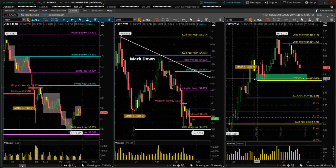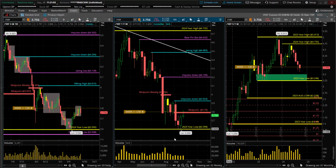The yields, the 10-year U.S. Treasury yields. Monthly chart, lower high, lower low. Candles are getting smaller, with wicks on the bottom. Potential reversal, even though the Federal Reserve lowered the rates. Look at the weekly chart. It did reverse. Green for the week, higher high, higher low, off the lows of the year.